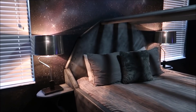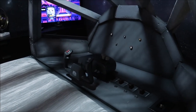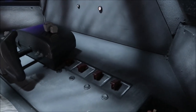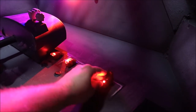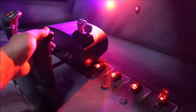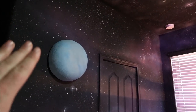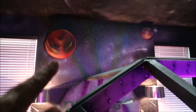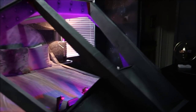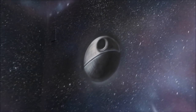Look at this bed. Oh, wow. Oh, wait a second. They even got little switches. What? That is amazing. And the way the walls are themed, it's like you are in the galaxy flying and sleeping in the Millennium Falcon. Look, right over here, the Death Star. That is awesome. Wow. This is something else.